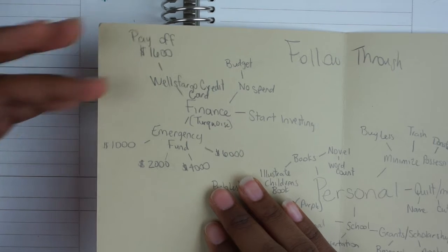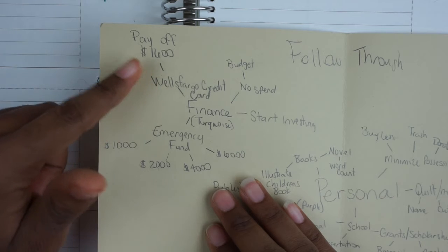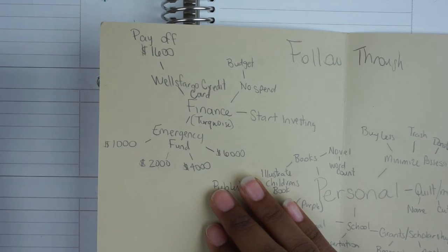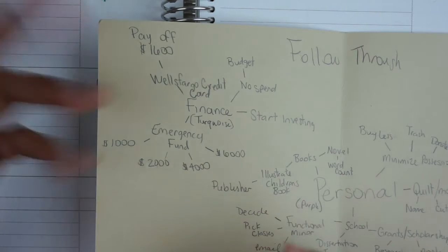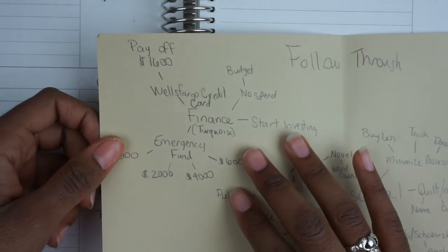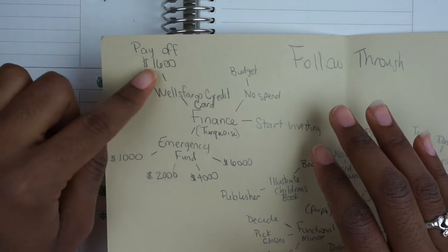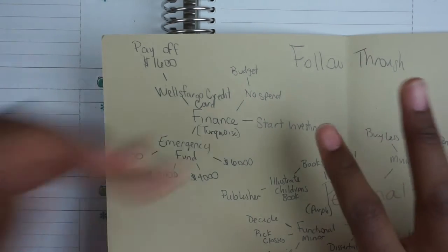I don't want to close it because that wouldn't help me any. But it's a lot of money on there, and I'd get no perks from Wells Fargo. If I was getting some perks or something like that, then it would be great. But because I'm not, I've got to reevaluate that situation and see what's best for me as far as my financial goals. So what I'm going to do, these 3, the Wells Fargo credit card, emergency fund, and start investing, will be goals that I'm going to be setting.